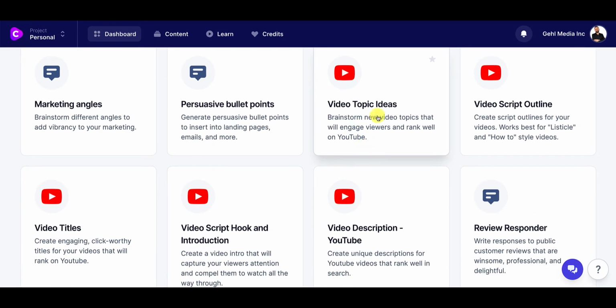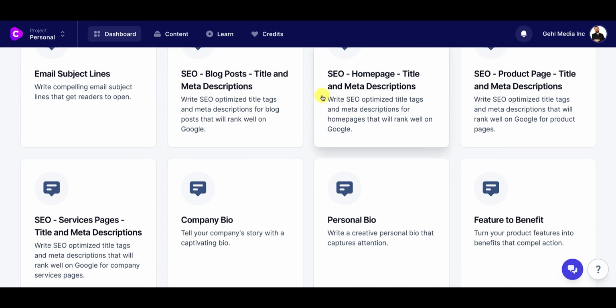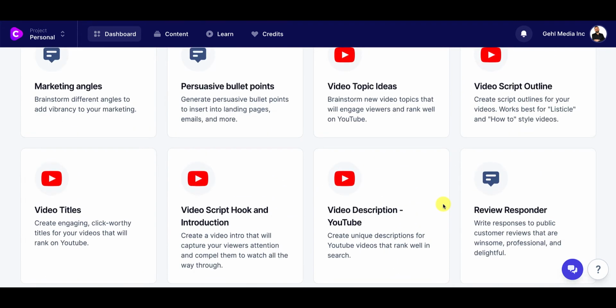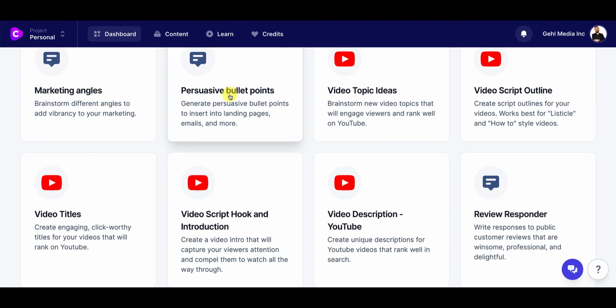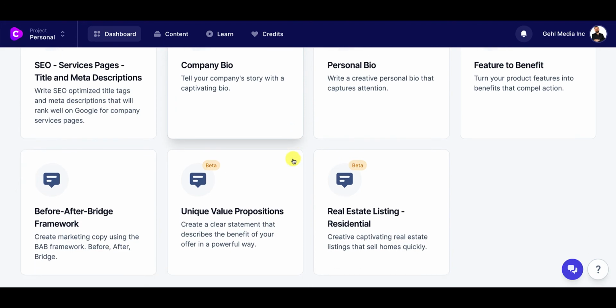If you're doing YouTube stuff, there's a ton of YouTube stuff on here. It's got email stuff. It's got stuff to help you with your SEO titles, meta titles, stuff like that, personal bios. Again, feature benefit. Now, this is another thing: we said write bullets, and I said, well, I write all my features, but then I have to add benefits. Here, I could write all my features, then take it here, and it'll help me write the benefits for those features. And then I could take that information and pop back up here to persuasive bullets and turn that into a bulleted list. This is magic for people who don't like to write.